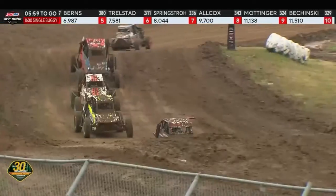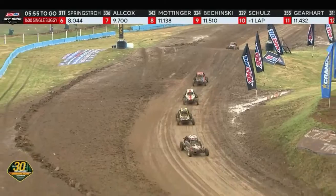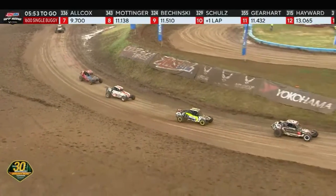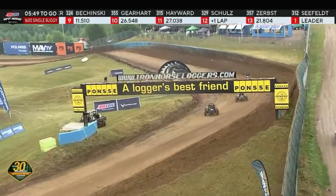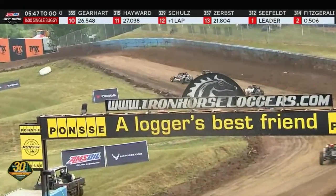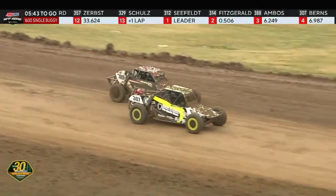That's not causing him to lose power because he is staying right with the group. All 4 of those cars jumping off the barn jump. Ambo's still holding on to that spot. You can see the gap to the front from Seafelt and Fitzgerald. They've literally checked out. Yeah, those fellas are on another level right now.